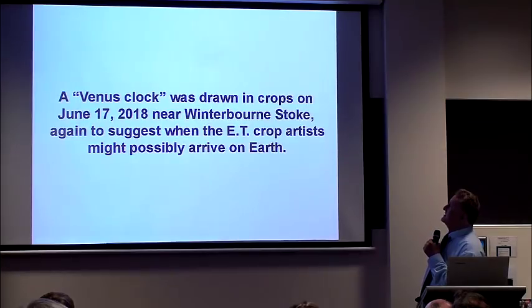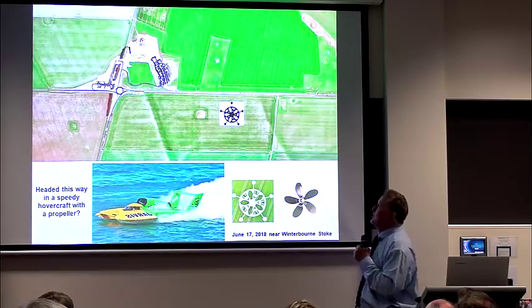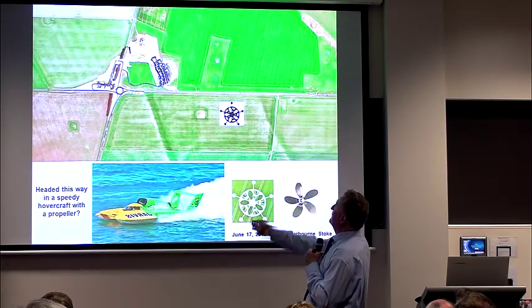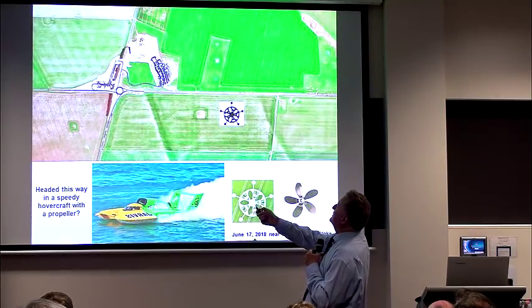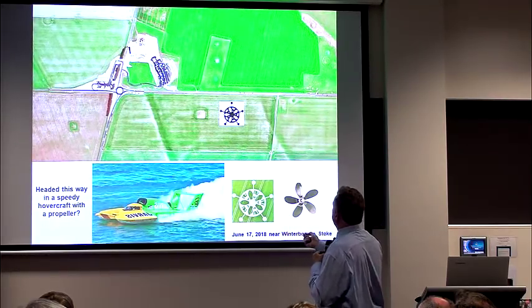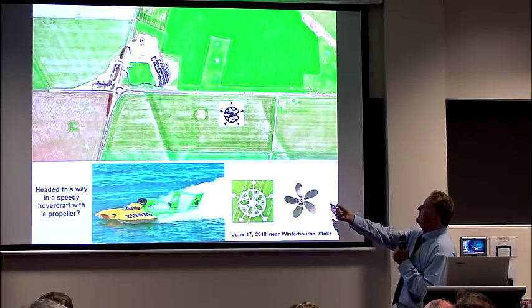Watch this. Now come back to the Venus clock. Now the place they drew this in the landscape, I wondered what that thing was up there. That bird on the thing. It's a bird in a jet ski, almost. Here he is. Here's the bird. Can you see it? Right here, going along like a hovercraft. And they drew the crop picture right here like a little propeller. That crop picture is the propeller of the craft. Now you see why they drew it there, the little tail sticking up.